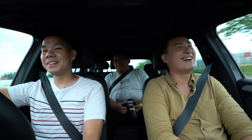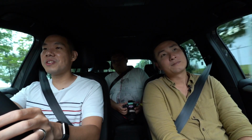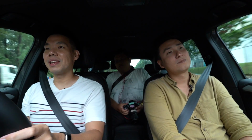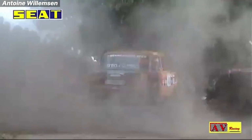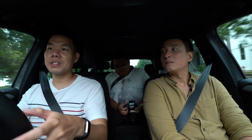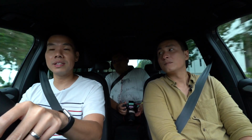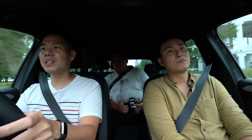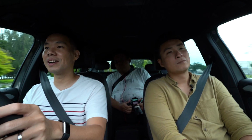Okay, John, why will buy? Okay, I will disagree with you that Seat is neither here nor there as a brand. I think Seat has its own pedigree. And interestingly, this car shares the same platform as the Volkswagen Tiguan Allspace and the Skoda Kodiaq. And this car is made in Volkswagen's Wolfsburg factory. So actually this is quite like a German car.